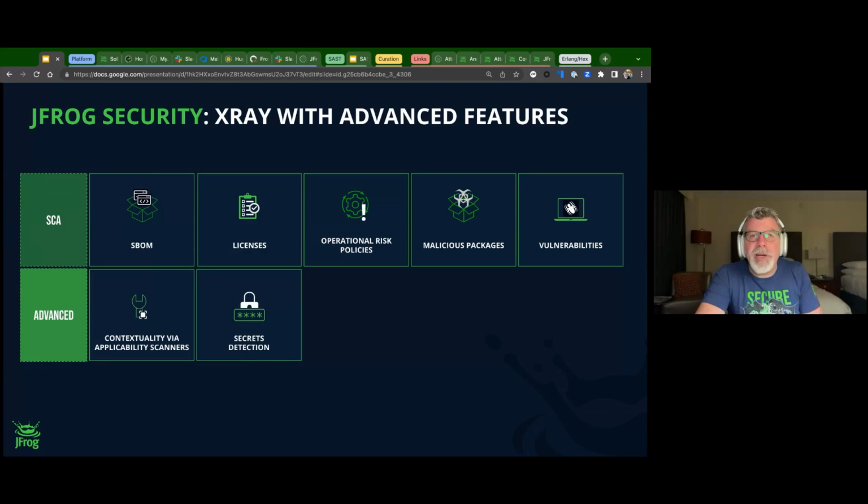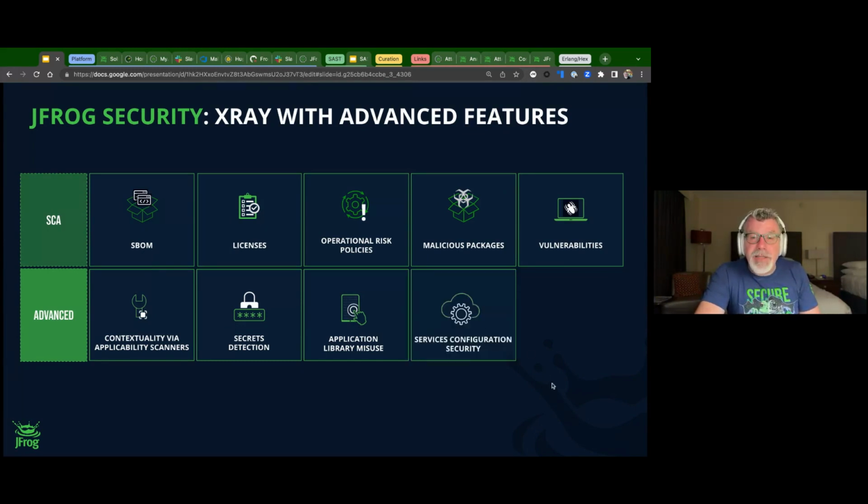We'll also talk about secrets. You would be surprised at the sheer volume of secrets that we find out there, and I'll talk about that too. Also, are you using the applications correctly? Are you truly using them right? Like Nginx, did you remember to enforce TLS? Did you turn off CORS? Did you leave it in debug mode, right? Things like that.